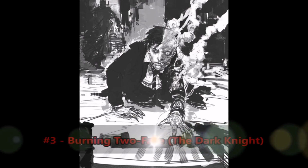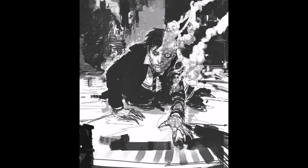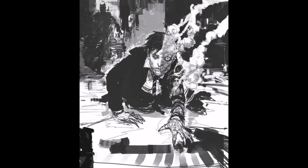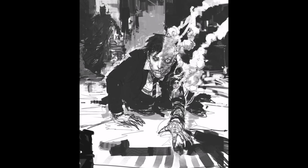So for number 3, we have Bane and Two-Face from The Dark Knight. Now, I have been saying this multiple times now, but when you look at the concept art for The Dark Knight specifically, you can sense that it was going to be a much darker film in general. And I think this early sketch does demonstrate this rather well.